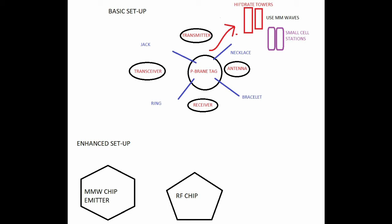These new devices connect via hydrate towers, and if you look at my very basic picture I knocked up in Paint, you'll see I've tried to draw some hydrate towers even though I don't know what they look like. However, these are like regular 5G phone masts, and they're combined with small cell networks, base stations, which I've also tried to draw in purple next to the hydrate towers.